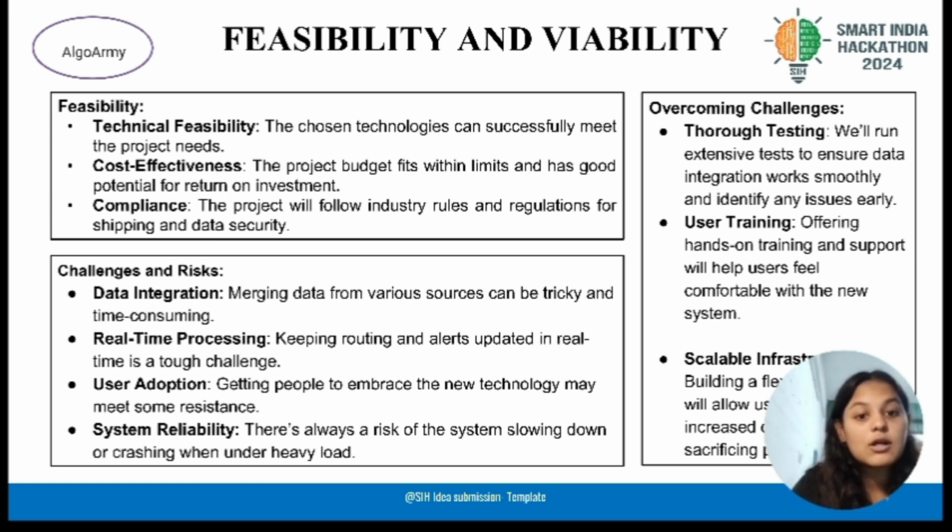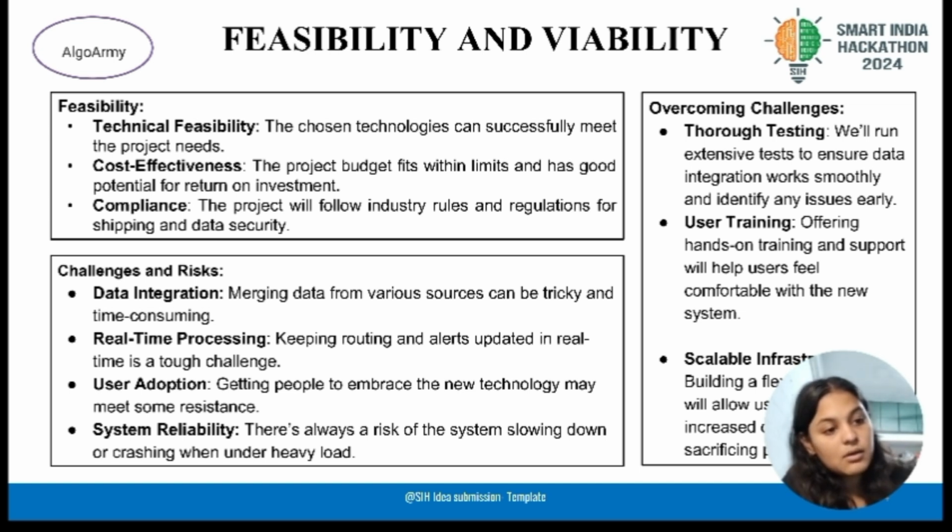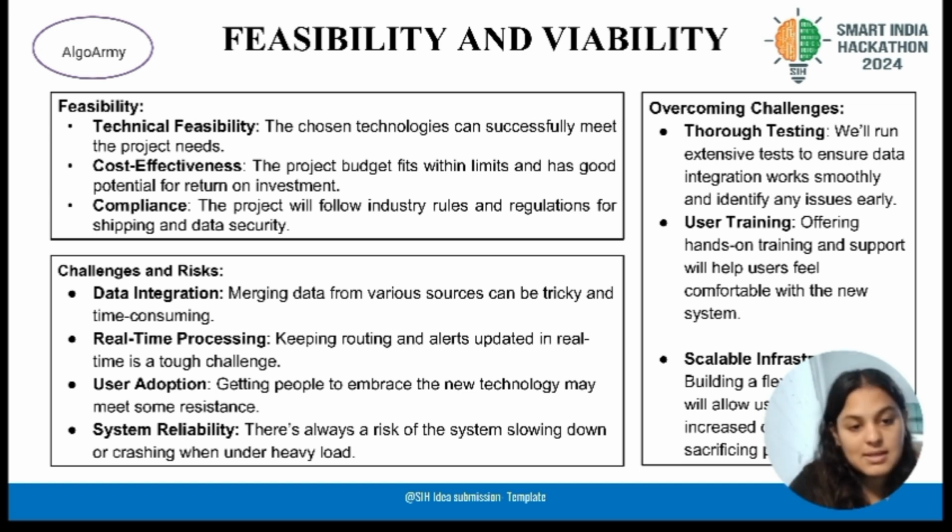We have overcome all these challenges through thorough testing, where we will run extensive tests to ensure that the integration works smoothly and the data has been refined. There is user training, which gives hands-on training and support to make users feel comfortable with the new technology stack that is coming. And then comes the scalable infrastructure, which is building a flexible architecture that will handle increased demand without sacrificing performance, with less time complexity, and providing the best case for it.